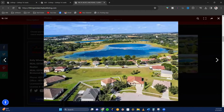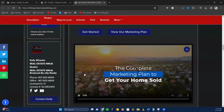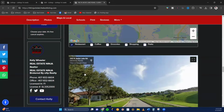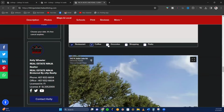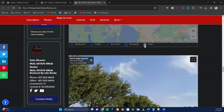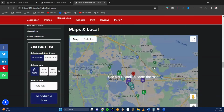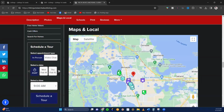And some more pictures. So a couple of the things that we'll show you, and let me see if I can find it here. Here is a map. And I'm going to go ahead and put up the different businesses and parks. So you guys check this out. Here is the house. It's right there. And it's got all of these different amenities, parks, shopping, restaurants, all around the house. So without further ado, let me show you this home here in Clermont.